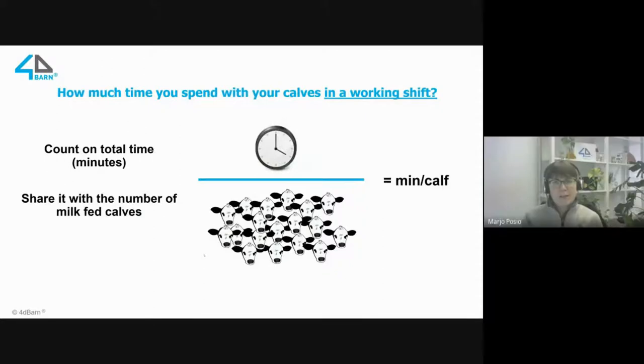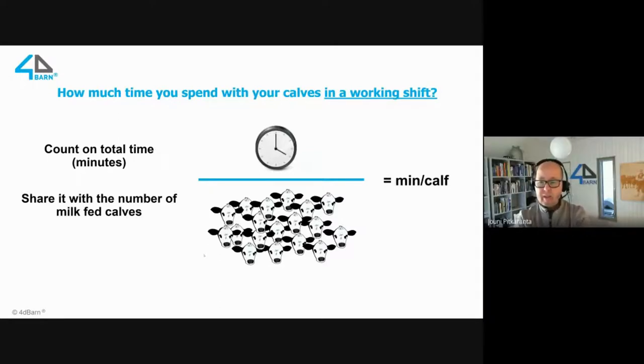So maybe you could do some calculations. How much time do you spend with your calves in a working shift? You can count the total time in minutes you spend, for example, in the morning, and divide it by the number of milk-fed calves, and then you get the number approximately. This would be a nice tool to think about where you are with your calves today, how labor efficient you are, and if you want, you can put your number in the chat, if that's okay for you.